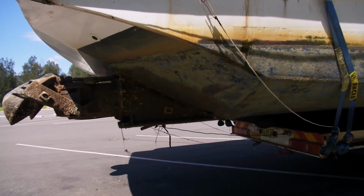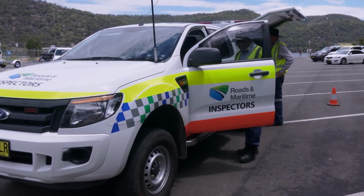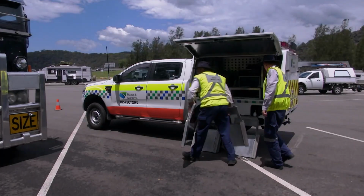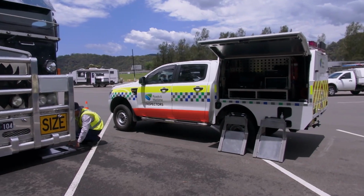And when trucking oversize, every centimetre counts. The RTO are going to come down and do a new compliance check, make sure everything's right. The authorities want to check the boat is within the size and weight limits for his permit. As long as we've got our weights right, all the calculations, it should be right.